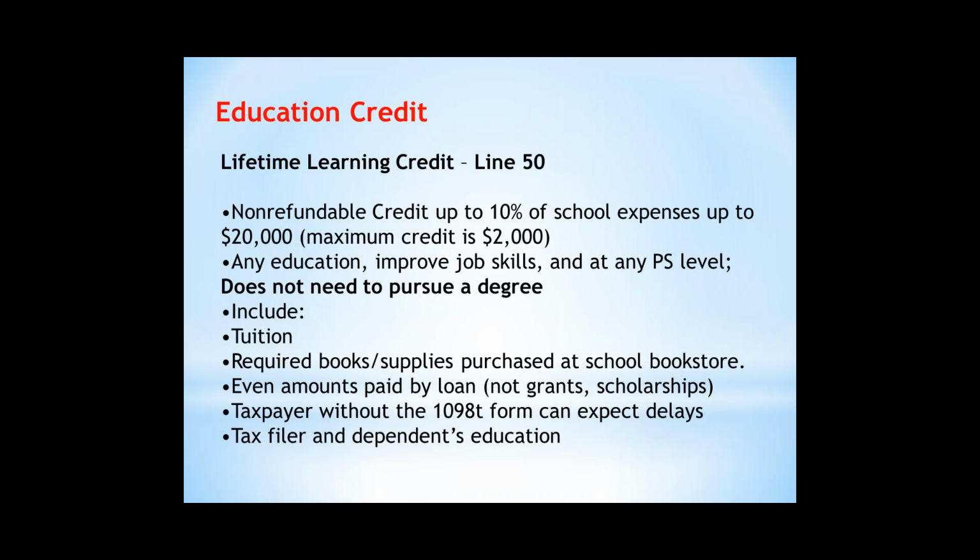Again, the taxpayer or whoever's filing the credit should definitely have that 1098-T. Otherwise, it's just like the American Opportunity Credit where it can cause delay. And again, just make sure this is a possible credit for somebody that's still a dependent in a home. So if it's a student and they're being claimed on their parent's tax return, just make sure that you indicate that and that you really have a good understanding as to who's actually eligible to claim the taxpayer and who it's going to be most beneficial to provide the credit to.